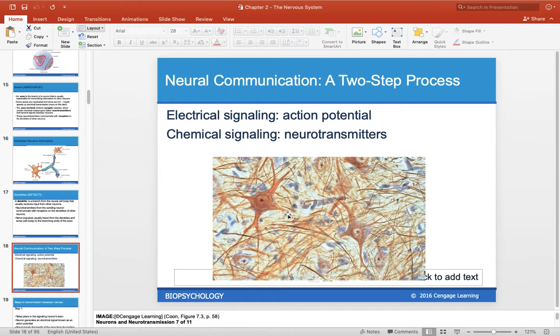It's not just like a single file line. It's not just like Christmas tree lights, one after another. It's all tangled together in this big network.